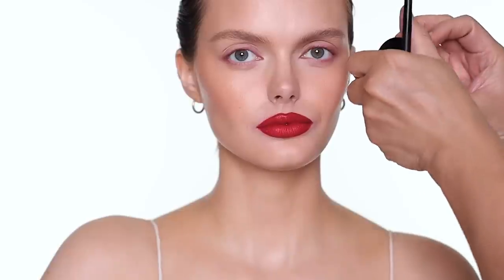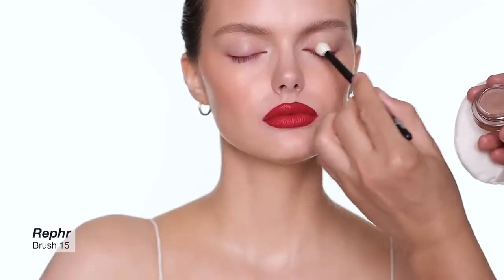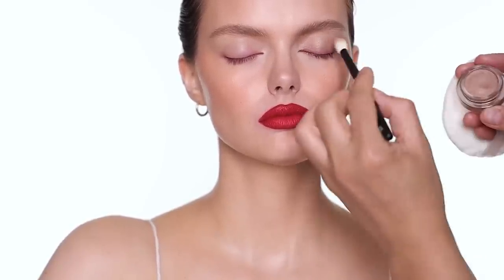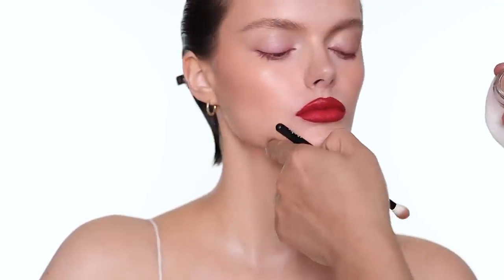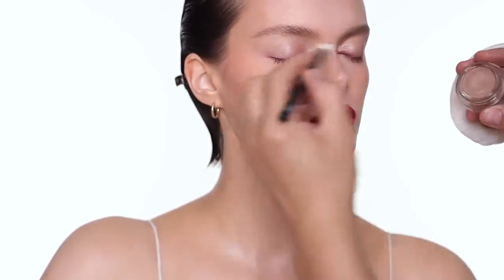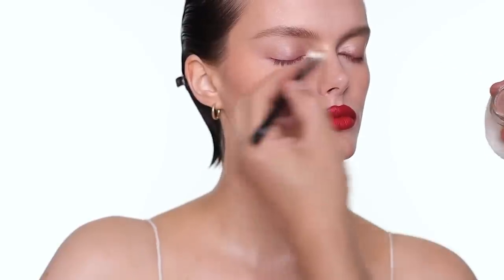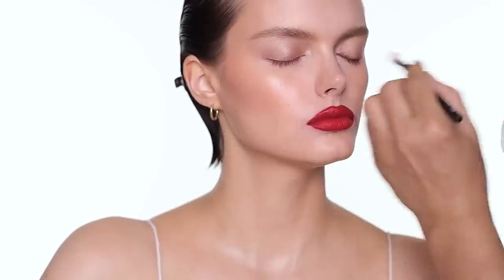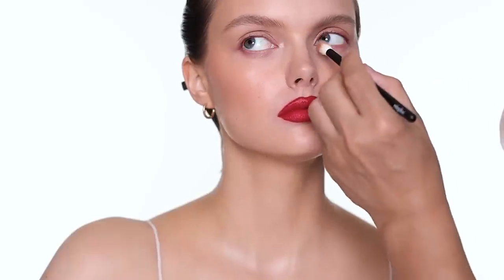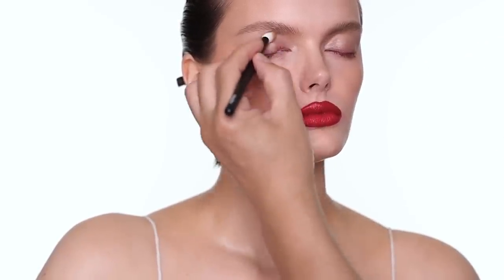I'm going to use a champagne-y eyeshadow from Chanel for the crease area. This is a cream shadow. Just really define the crease area a little more. Like a little wash over the crease. Cut for me a little bit, the corner on the bottom as well, not too much. Close again. Let's see.